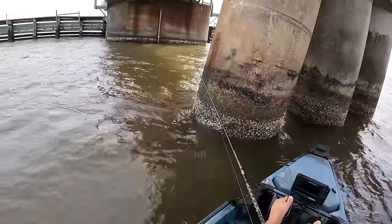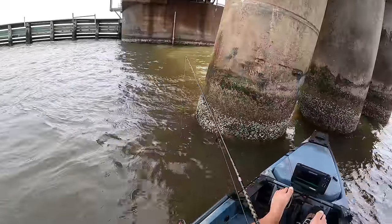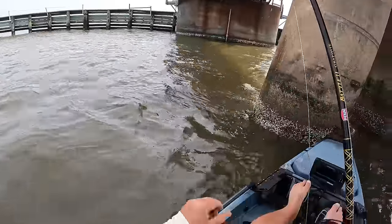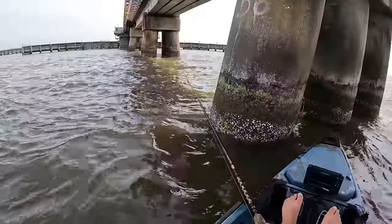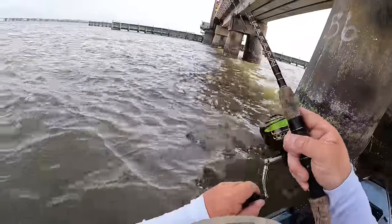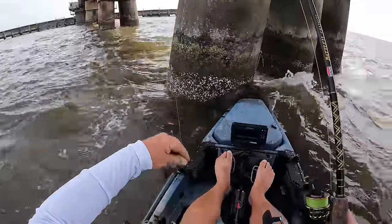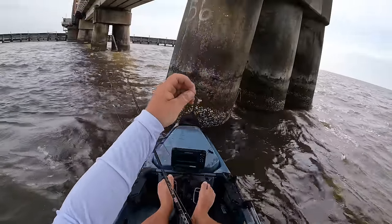Oh, he's got it. Come on, eat it, dude. Got slack in my line. He bit it. Took my bait. Going back in. Yep, he's got it. Oh! Missed another one. Well, if that doesn't confirm it right there, he was definitely down there eating on it.